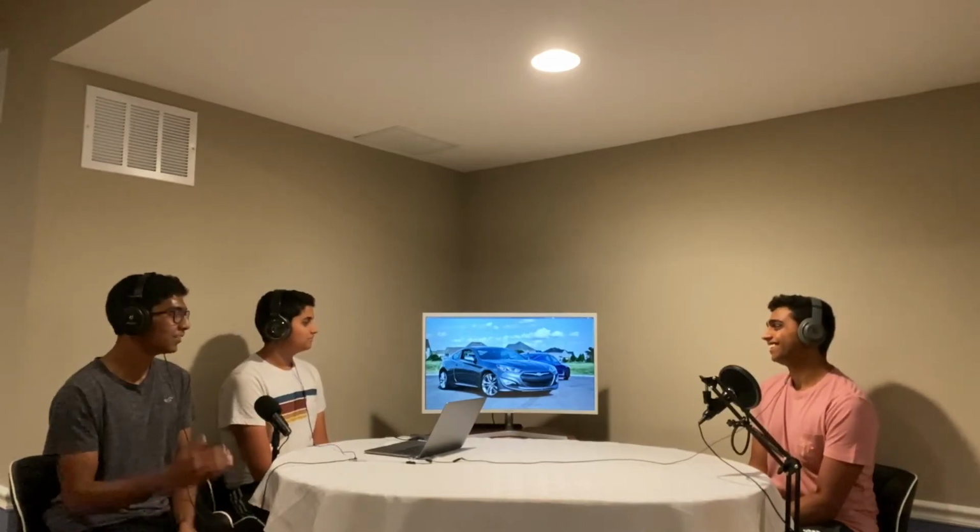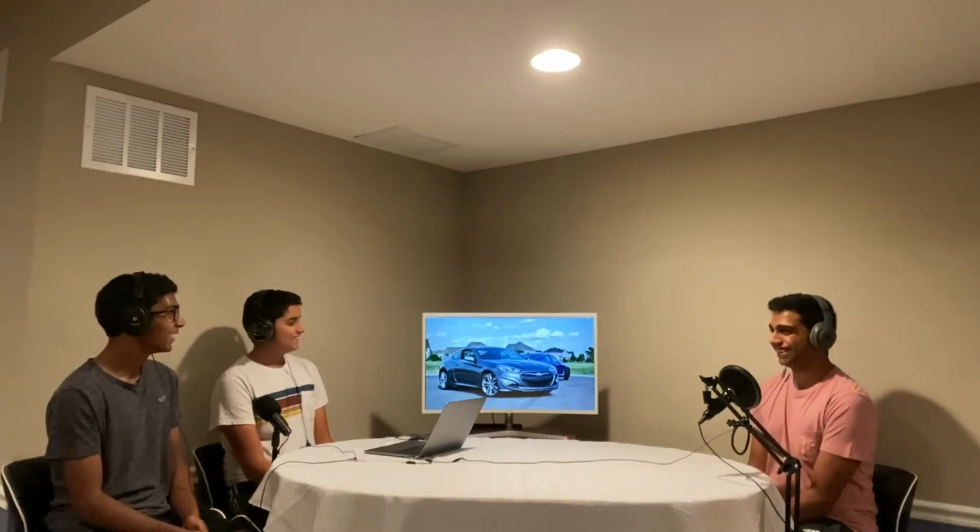So I had to filter for a manual, and when looking at a manual Genesis Coupe, there aren't many out there. So then you have to keep upping your budget, right? In order to compensate for that. And when looking at different Genesis Coupe trims, it's a very KDM thing to have like 5 different trims for one car. So I wanted the ultimate trim, of course. The R-Spec trim.